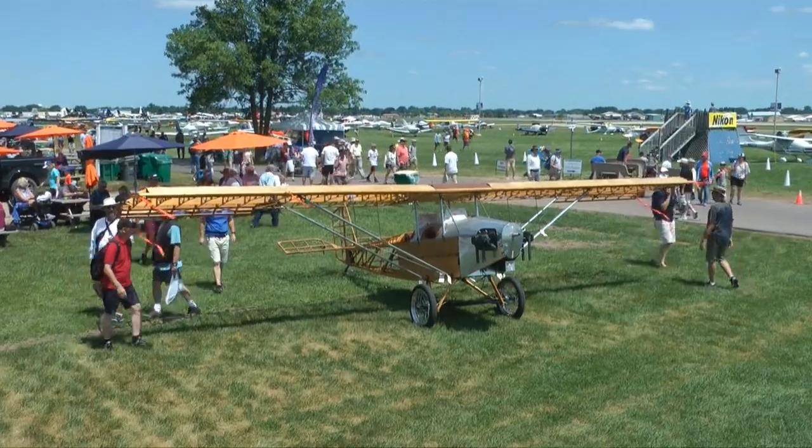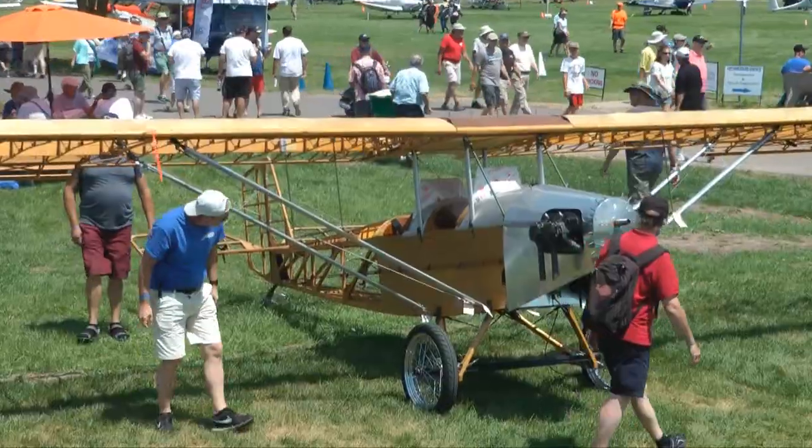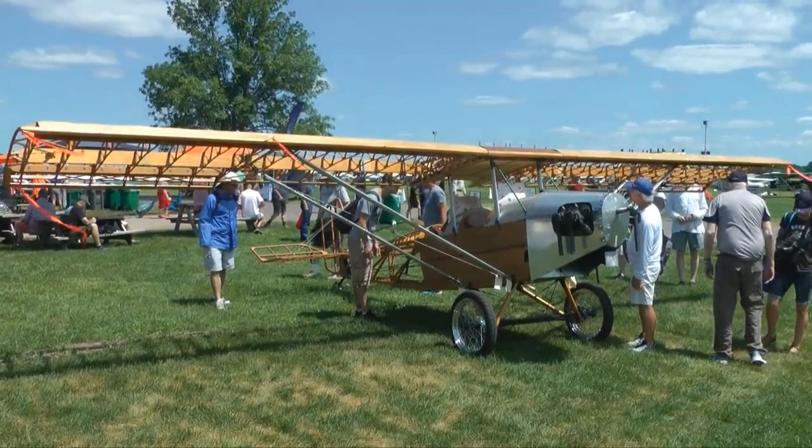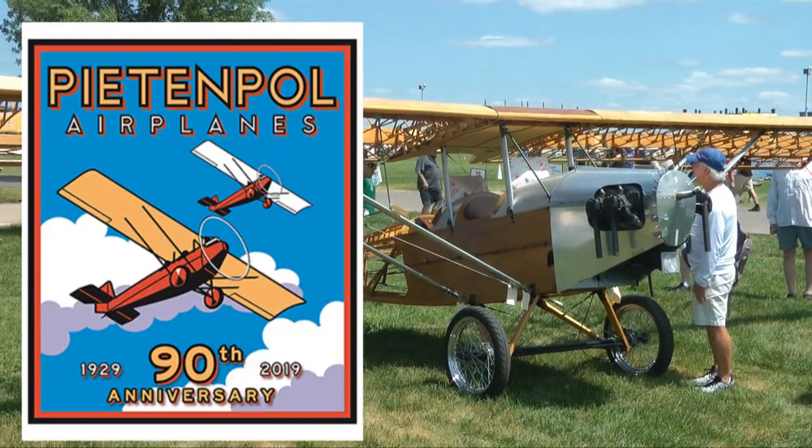And welcome back to Tip of the Week. One aircraft model we should be really familiar with, if we call ourselves builders, is the wonderful Pietenpol Air Camper. This aircraft was created back in the 1920s and is still a very popular aircraft to build and fly today. This was the 90th anniversary of that aircraft and was honored at AirVenture this year. That's a long history for any aircraft design, and you can build and fly one today. Let's take a listen to a couple of experts in this matter.